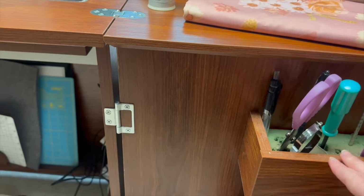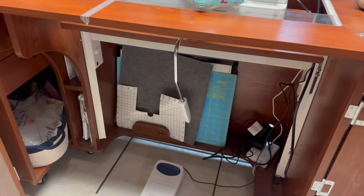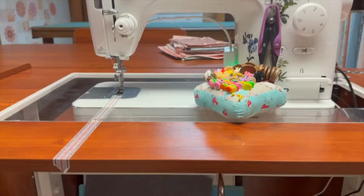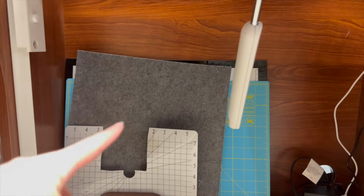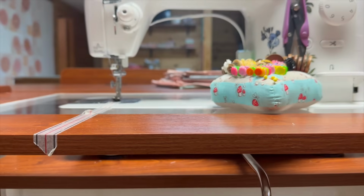And this is the door. If you folded this in, this side comes in and covers this area. But again, I just leave it out because this is a dedicated sewing space. So it just stays like this. Down here, it does have some nifty things to hold things that I don't use a lot, or things that are kind of harder to store. But this is the underspace. And you can see how the machine sits right below the surface of the sewing cabinet.